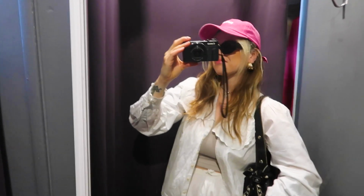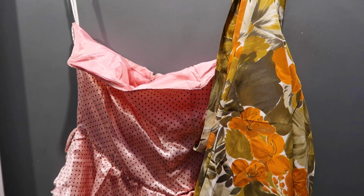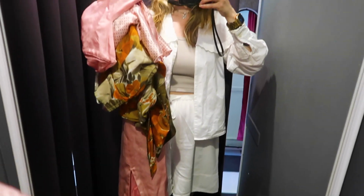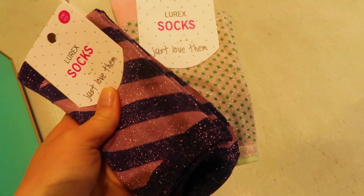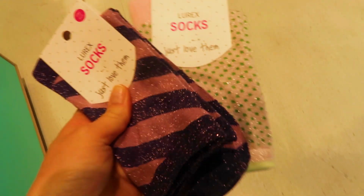So I tried on a few pieces. I really liked this polka dot satin dress, but it did not sit on me well at all. But the other floral piece, these long shorts with this floral print, I did pick them up. And then I also picked up these Lurex socks. I can't remember the name of the shop, but it's like Tiger, so I think they're only like €2 or something each, and I can never say no to sparkly socks.